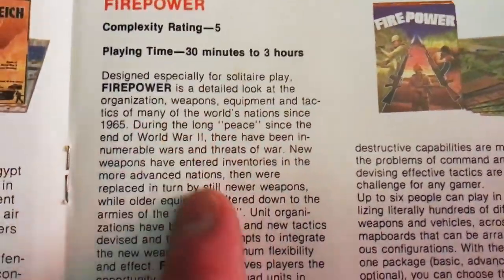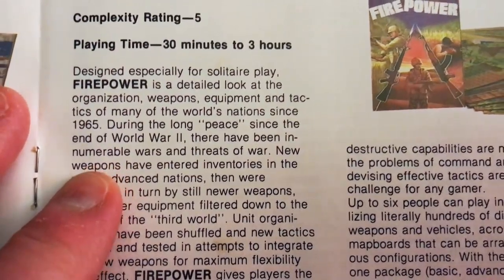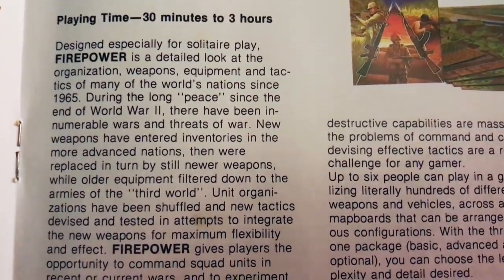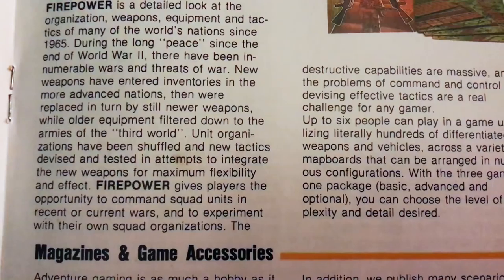Designed especially for solitaire play. This interested me, because it's interesting that they say that. Firepower is a detailed look at the organization, weapons, equipment, and tactics of many of the world's nations since 1965. And it goes on to explain what you can do there.